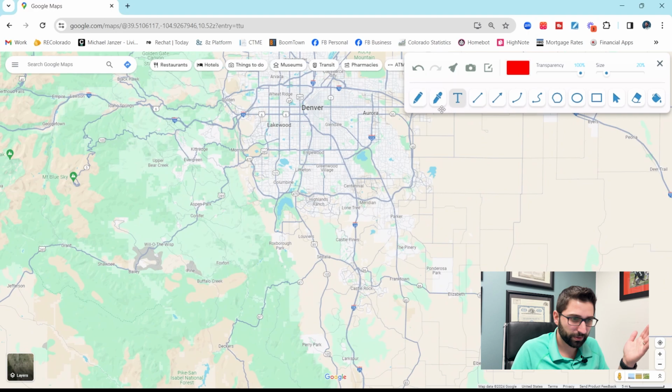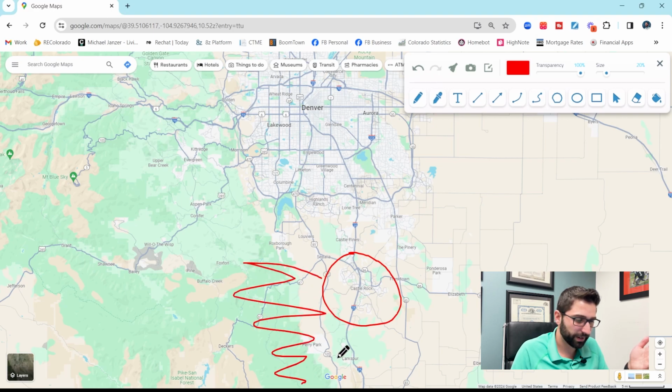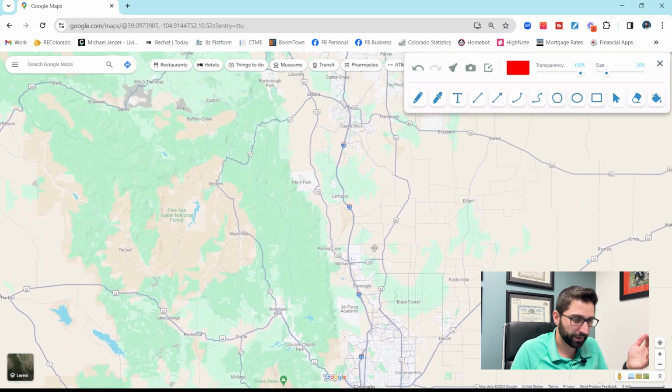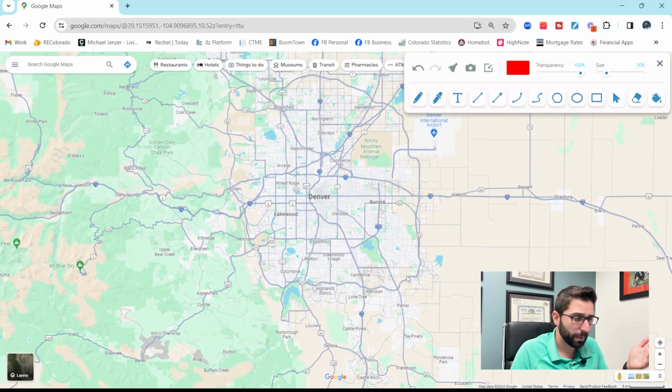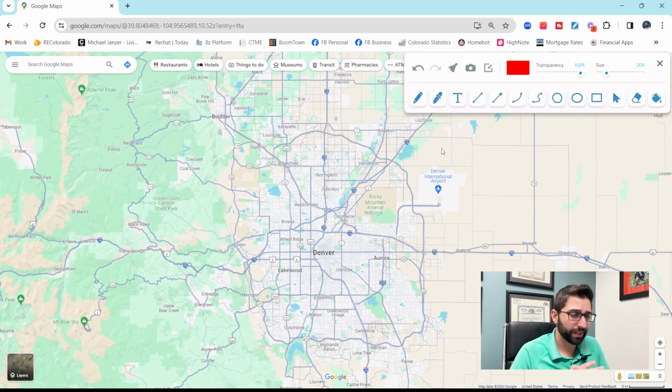You're going down to Castle Rock, they got so much down here. Castle Rock's almost like a little mountain town down there. Tons of trails. You're really close to all this fun stuff over here. Larkspur, all this stuff. Now you're getting close to the Colorado Springs area, which is also a great spot. But Denver specifically.